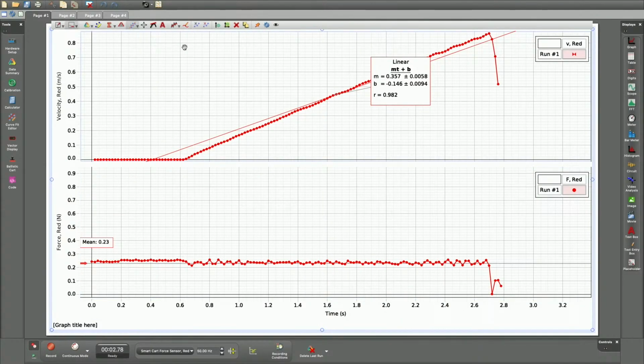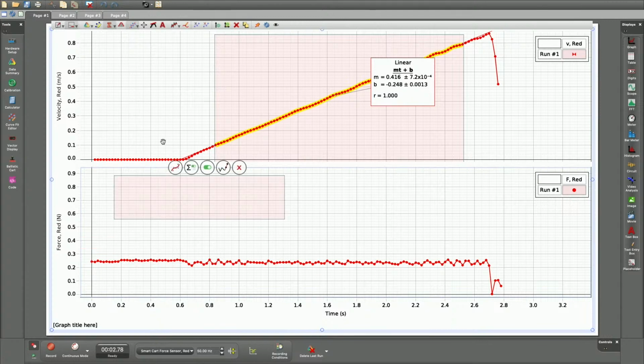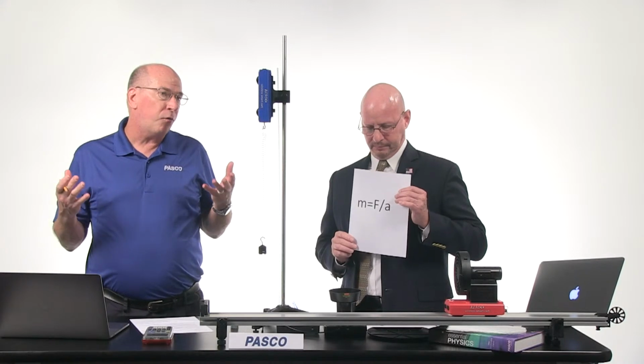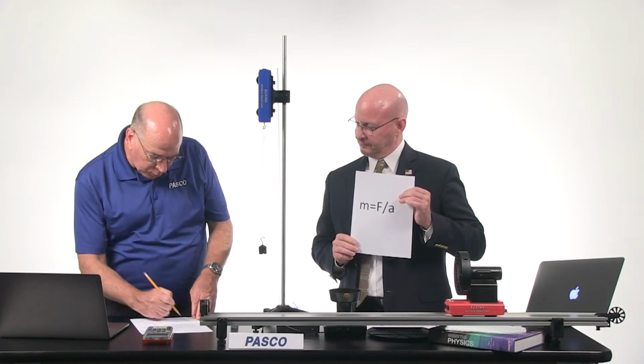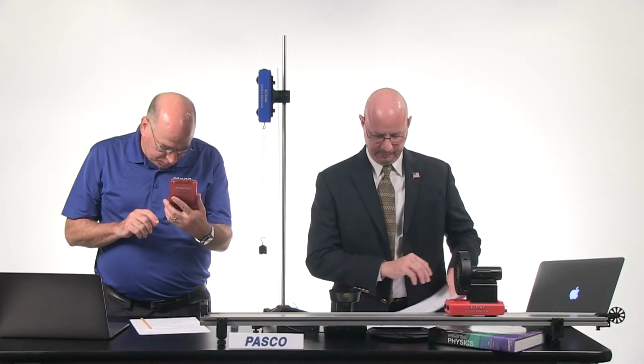So you can see we have our velocity time graph, and it has a constant slope. So that is indicative of a constant acceleration, and we can select that part and get the slope, which is 0.416. And so that is the acceleration. Now down below I have the force graph, which I can get the average of the force, or the mean, and make sure you measure it while the cart was moving, and that's 0.23. And so F equals ma, we want to solve for the mass, and so the mass would be the force over the acceleration. So they're solving for maybe something different than they did before. And I have my trusty AAPT calculator here.